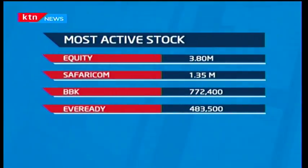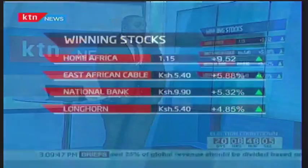We have Equity Bank topping the charts. It's moved 3.8 million shares. Safaricom coming in second. They've moved 1.35 million shares. Barclays Bank Kenya moving 772,400 shares. And closing off the counters there is Everready, which has moved 483,350 shares.